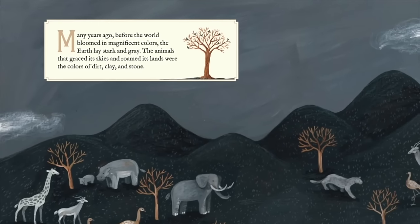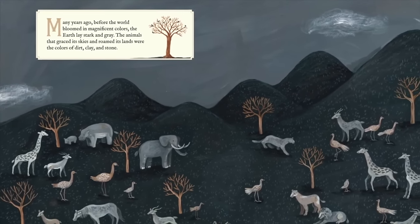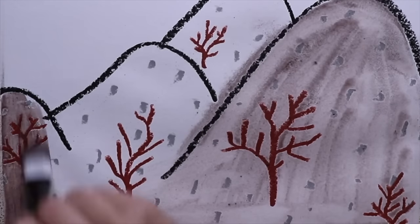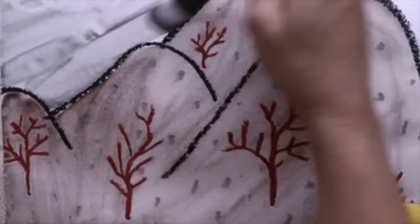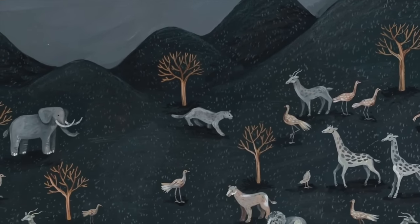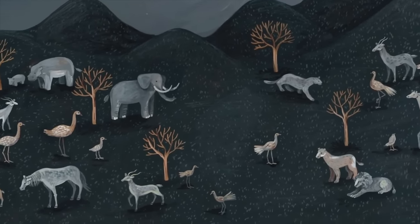Many years ago, before the world bloomed in magnificent colors, the earth lay stark and gray. The animals that graced its skies and roamed its lands were the colors of dirt, clay, and stone.